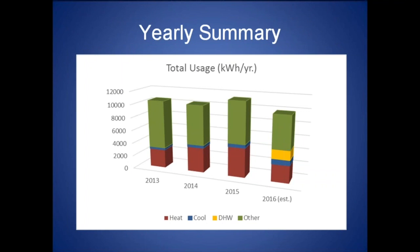But this is the total usage summary. So again, this is whole house. Oops, sorry. This is heating, cooling, domestic hot water, and other electricity. So you can see the heating portion is at the bottom here, and the rest of the household uses up on top. And over here, this is estimated and extrapolated to show approximately what the domestic hot water is going to be this year with the heat pump water heater. So I hope you're paying attention to make this happen at the end of this presentation. You just have to remember which column the yellow was in.